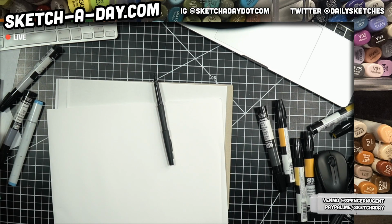This one's a car interior, which I don't necessarily want to do. I did have some from some other sketchbooks that I didn't show you guys.